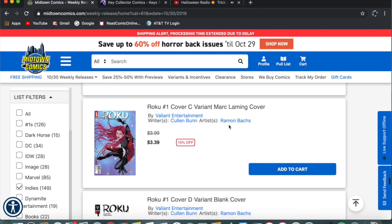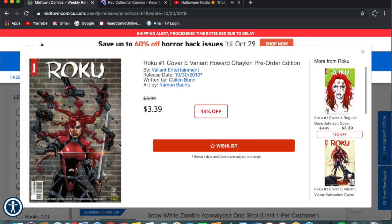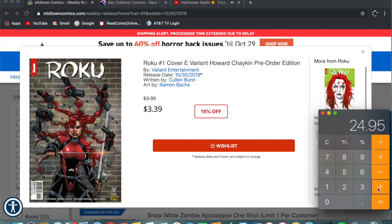And some cool covers on here. I'm going to pick up the cover E by Howard Chaykin. It's a pre-order edition. It's already sold out on Midtown. I ended up picking this up on eBay because it was the only place I could find it. So the story seemed pretty interesting. It's this female assassin that goes around the world taking out hits. Give it a try and see how it goes, because from time to time these Valiant stories are actually pretty good. So I'm going to add that to the list, tally that up.